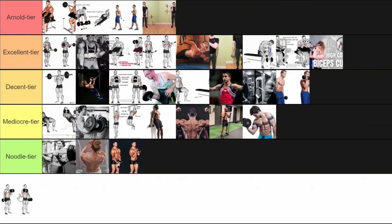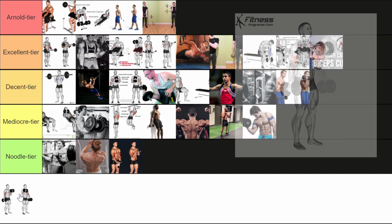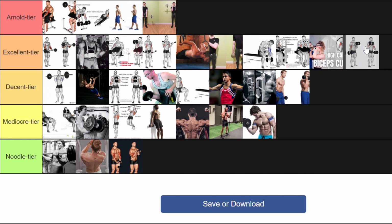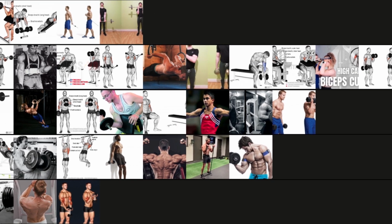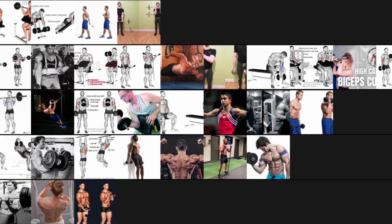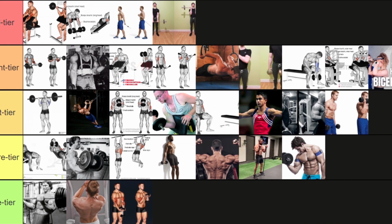And then finally, we reach our last exercise, and it's the pretty classic basic standing dumbbell curl. And this one goes straight into excellent tier. If you're going to start training biceps, this is your exercise. This is what everyone needs to start with. None of that complicated bullshit with cables or whatever. You start with the basics and then you go from there.